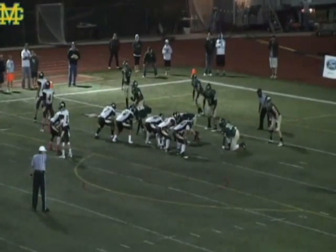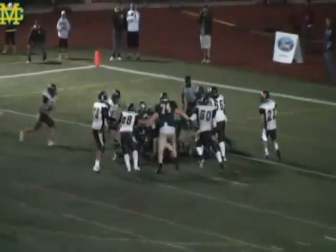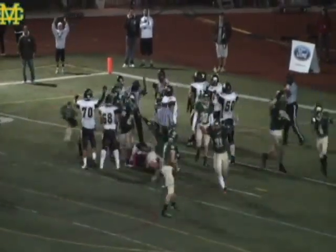I think at that point, we really started getting some momentum. Our D-line was really getting into their guys. I think they were trying to catch us off guard, but hey, you've got to pull out all the stops when you're playing against good Mustang football.